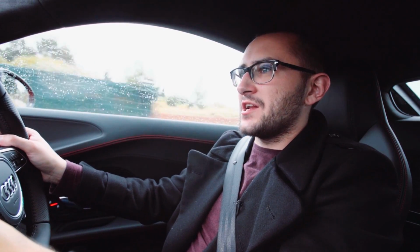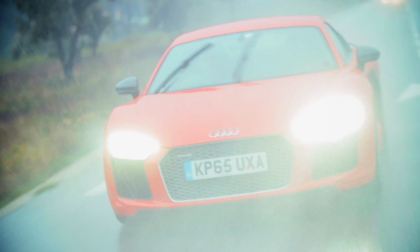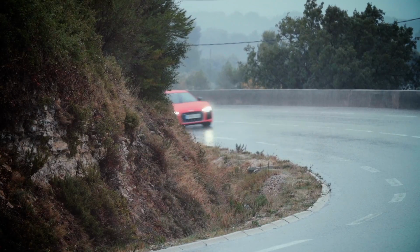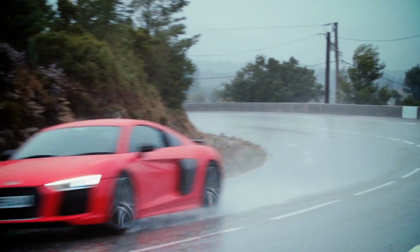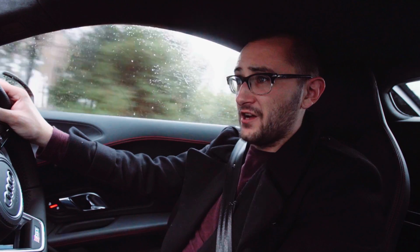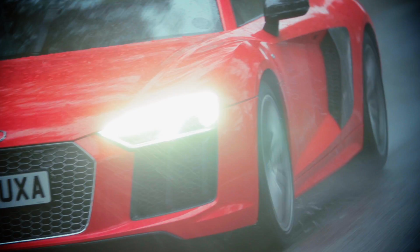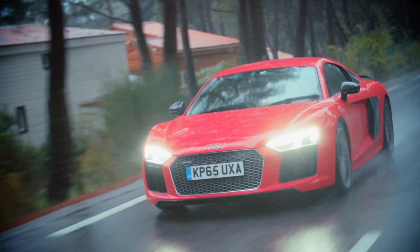So here's the rub. In dynamic mode, in torrential rain, my God, it gathers pace. It is so fast. It's kind of take your breath away, heart in your mouth. Good Lord, this is quick. This shouldn't be going so quick. The road's soaking wet. I'm being irresponsibly fast. It's awesome. Its 0 to 62 time is on par with the Huracan, obviously, but also a 911 Turbo S.